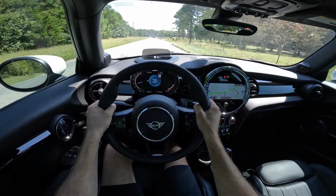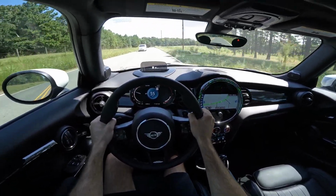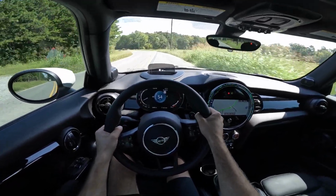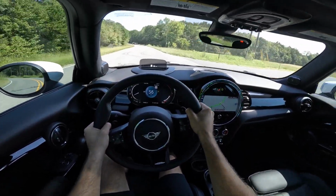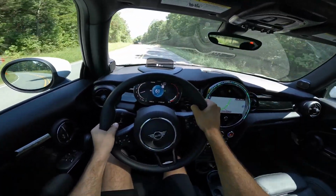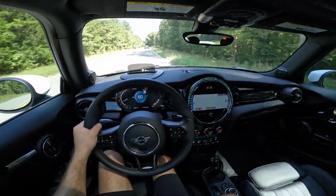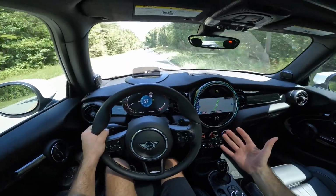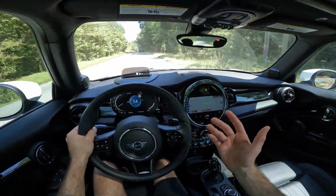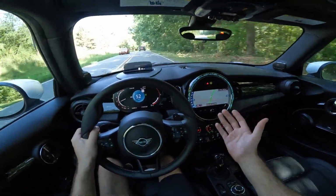And from second gear, here we go. Wow, that actually puts you back in your seat a little bit between shifts. I wasn't expecting that. It definitely gets up and moves. I would say that this is not underpowered by any means. Obviously, from my perspective, I would love to see more power from this little car, but for the power that it has and the weight of it, that got up and moved. You'd have no problems merging into traffic, anything like that.